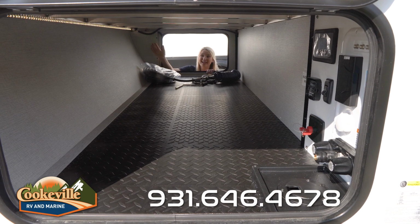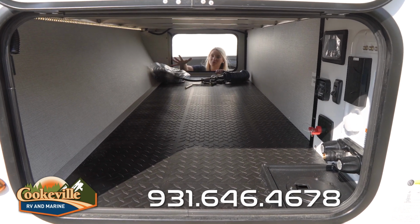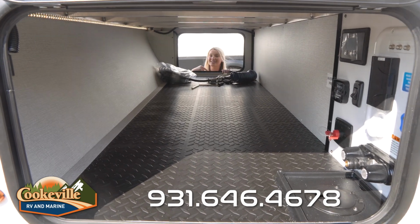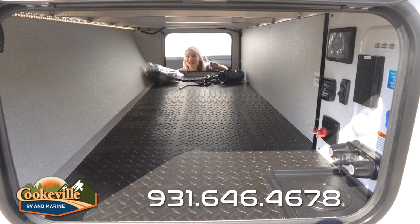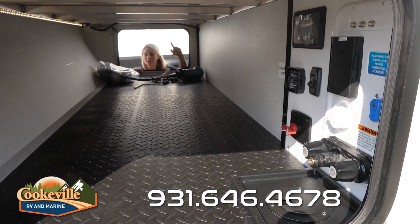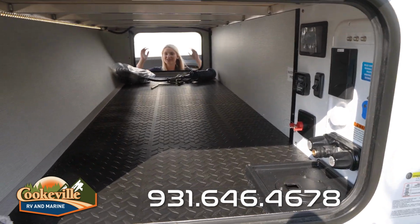We also do have an LED strip spanning the whole entire length of this storage space. So if it's nighttime, you're going to be able to see in here very well. Also over on that side, you do have your convenience bay that has your battery disconnect and all the other hookups you're going to need while you're at the campground. Now, let's check out the inside.